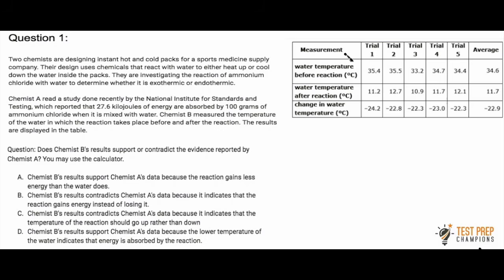Now it says measurement, trial 1, 2, 3, 4, 5, and average. And it says here water temperature before reaction, water temperature after reaction, change in water temperature, and then it gives you the values here for each trial. Now the question says, does Chemist B's results support or contradict the evidence reported by Chemist A? And you can use the calculator for this question. You have answer choices A, B, C, and D.